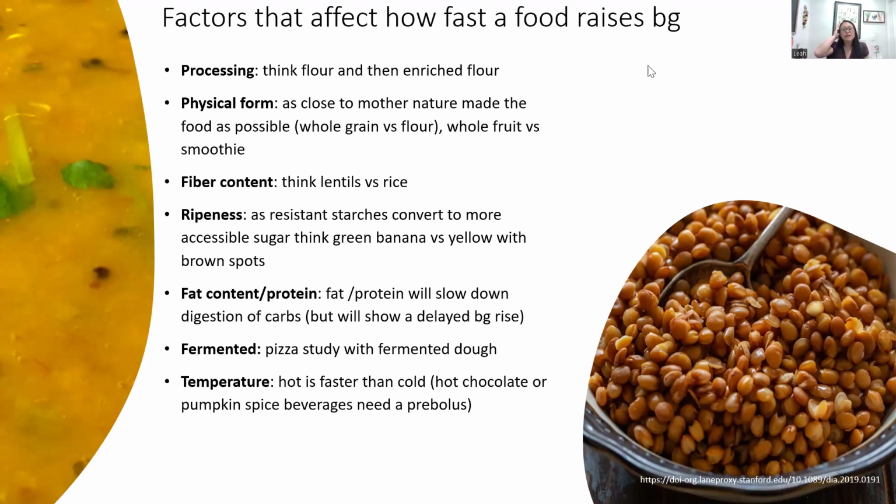And then thinking about just the fiber content. So are we having 40 grams of rice or 40 grams of lentils? Well, 40 grams of lentils would raise our blood sugar less because a lot of those grams are fiber, and fiber doesn't really raise our blood sugar.